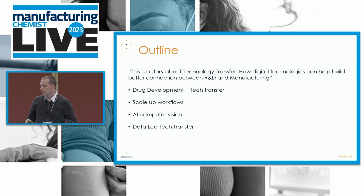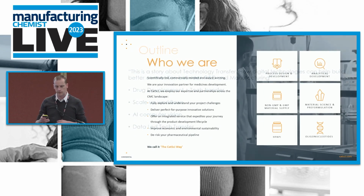So, a story about technology transfer, how digital technologies can help build a better connection between R&D and manufacturing. So I'll talk a bit about CatSci, then a bit about drug development and that tech transfer process, how we scale up workflows. The bulk of the presentation will be talking about a collaboration we have with a startup in AI computer vision, and then conclude with data-led tech transfer.